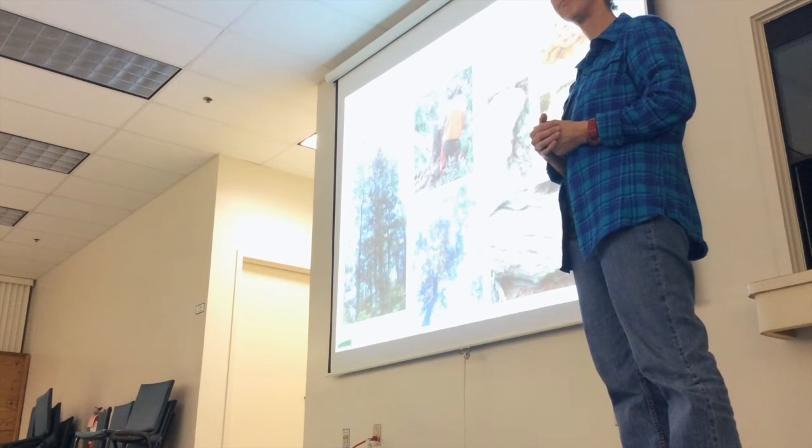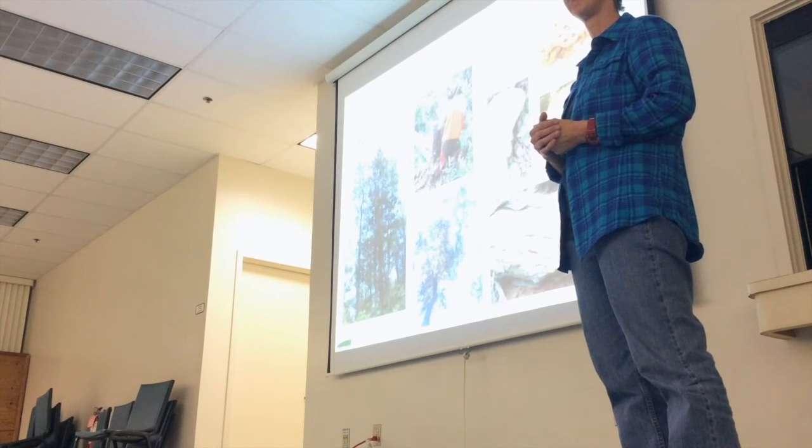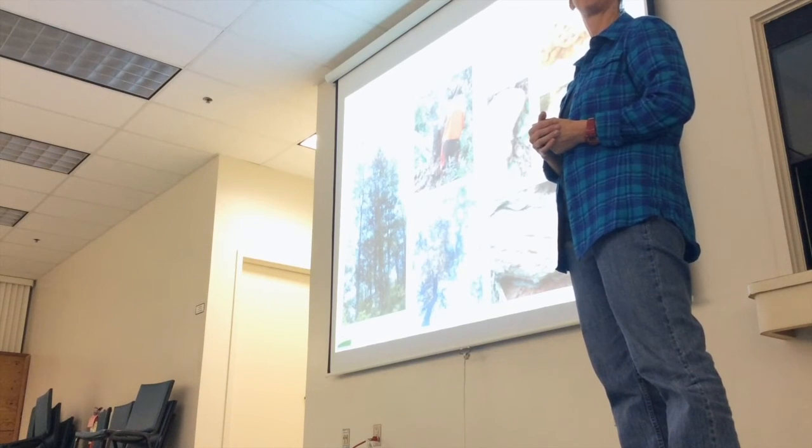Has there been research done on the interaction between other soil organisms around the Ohi'a trees and the fungus? Not yet.